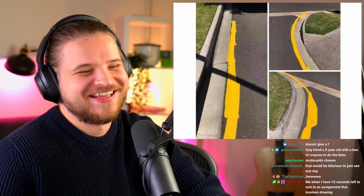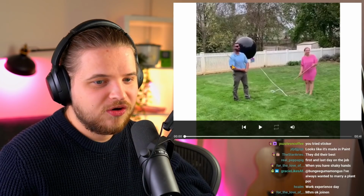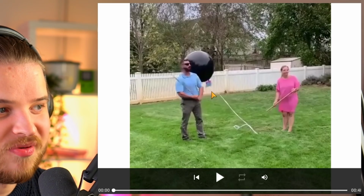McDonald's cheese. Does kind of look like McDonald's cheese. They did their best. Yeah, and it's not good enough. I'm sorry. Oh, good. Gender reveal. Love it. And just in case you were confused, they're each wearing their representative colors.